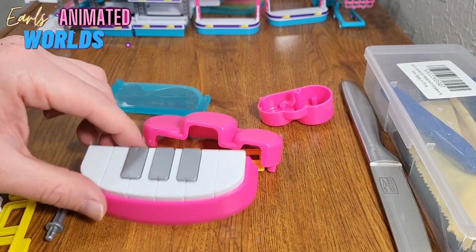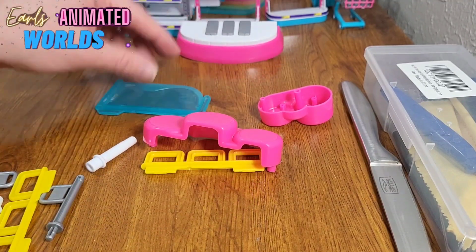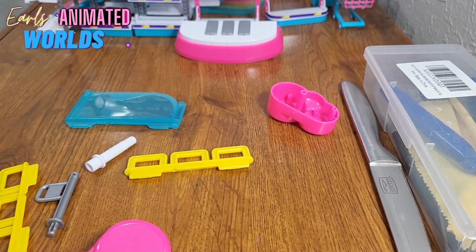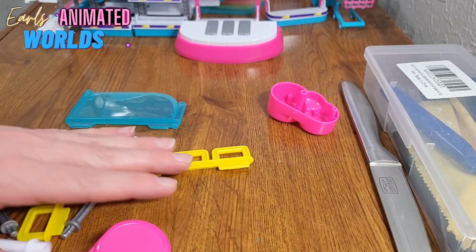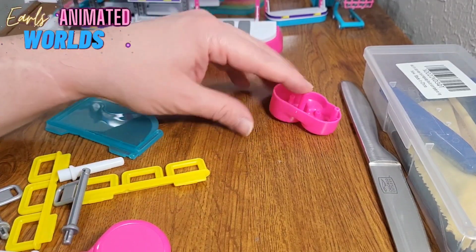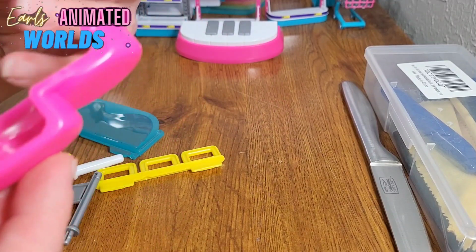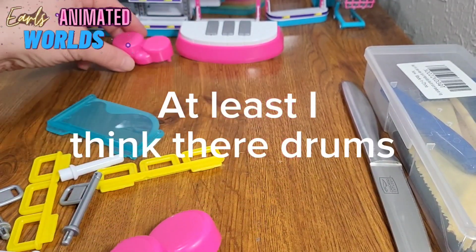That is the keyboard. There are no stickers on it. Okay, so these pieces here hook into the base. You got the drum here that's going to hook in, and this little drum here. So these are drums here. They will hook into the base.